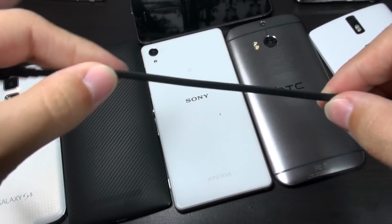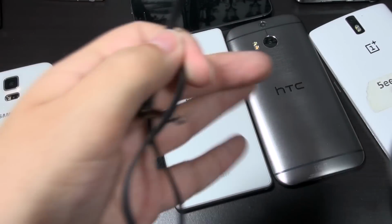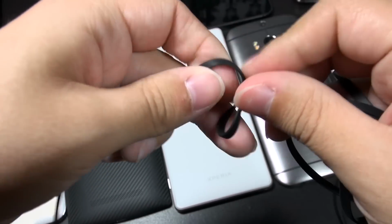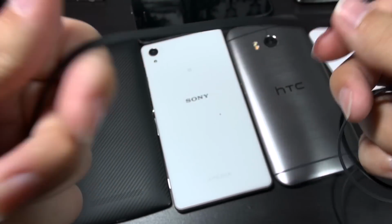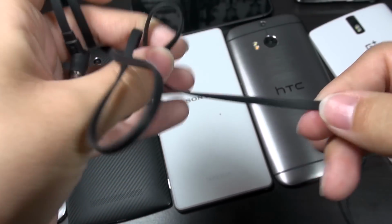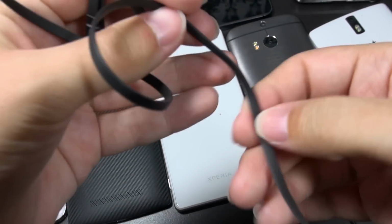It also comes with these non-tangle earbuds, which is incredibly nice because I can't tell you how many earbuds I have already that are just the normal kind that get all tangled up and stuck in my purse, and they're just not usable at that point. I spend 5 minutes untangling them. So that's nice. I hope that this is included with all versions of the phone.